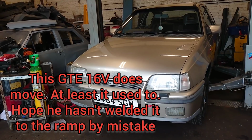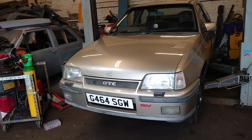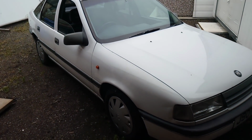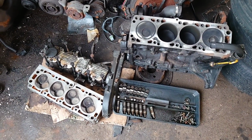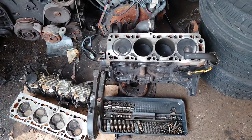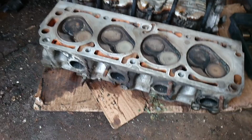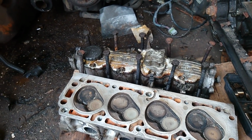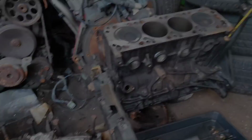So, Saturday evening, plan tomorrow: get the seat in that, get it off the ramps. That can go on the ramps, and then I'm going to rebuild this. We've got an 1800 bottom end, a C20 NE cylinder head, and an SRI camshaft. What could possibly go wrong with any of that?